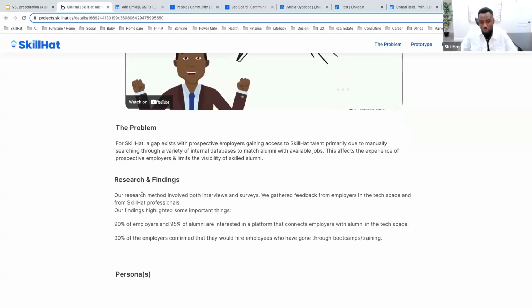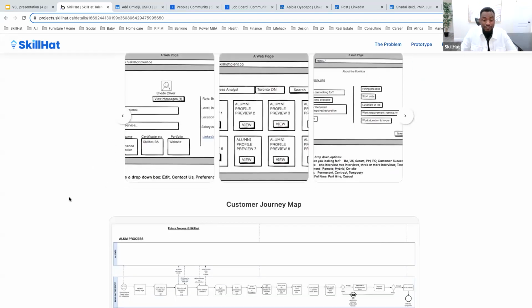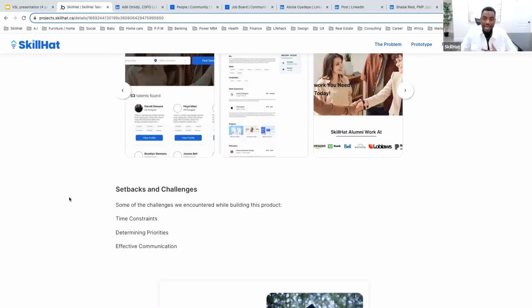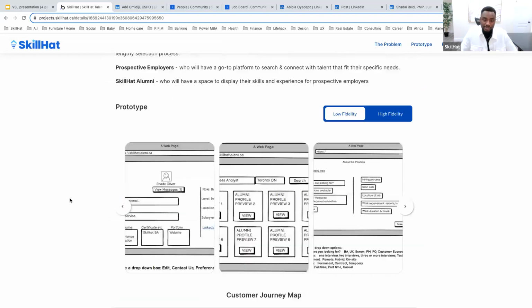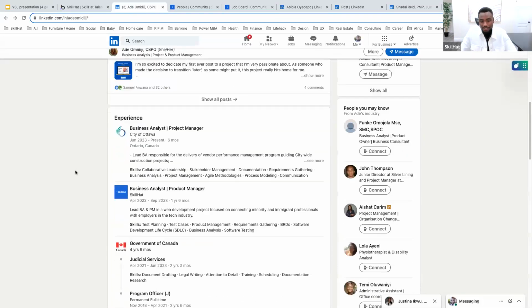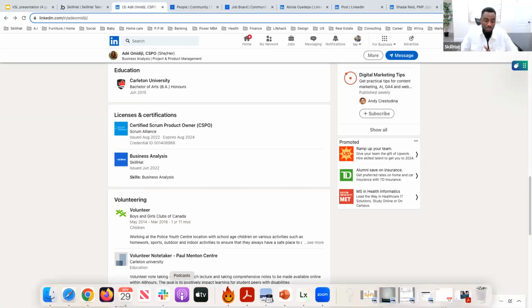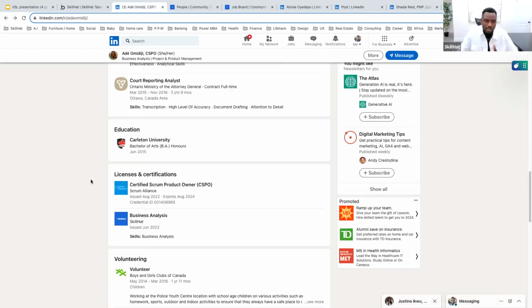You can see the problem she solved for, the persona of the product, all the sketches she did. So this is all visible to anybody. You can show this anywhere and defend your experience, right? But if you look at her profile on LinkedIn, you see Ade took the SkillHat BA course in June of last year. I'm shooting this right now on November 29th, 2023. So she took this a while ago.